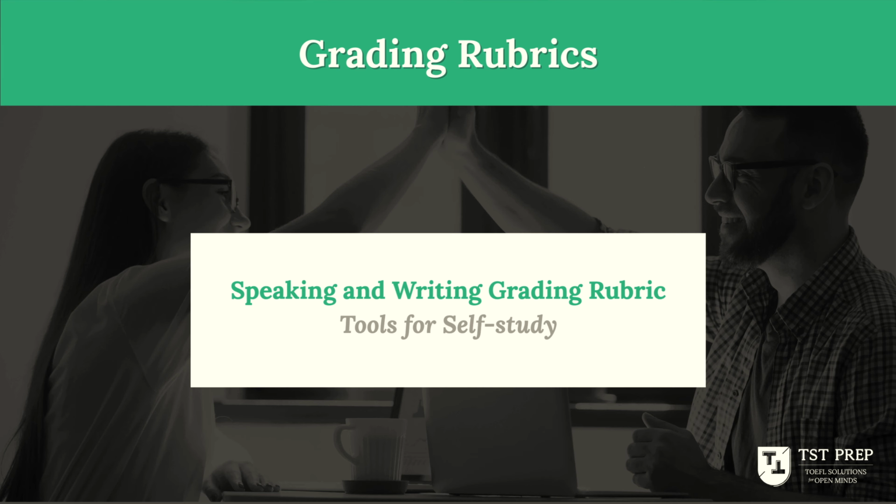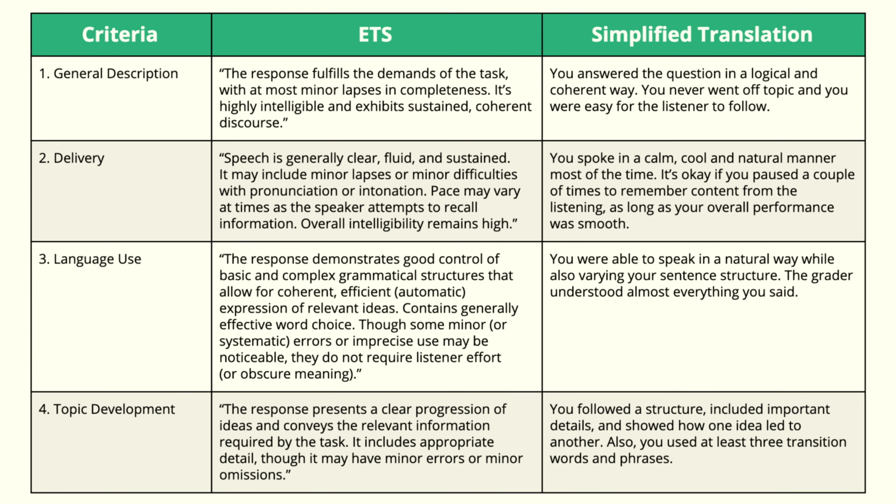This is basically your grading criteria. This is ETS's grading criteria of the integrated speaking. They basically judge your delivery, which is that you speak in a calm, cool, and natural manner, and that's speaking naturally and conversationally.